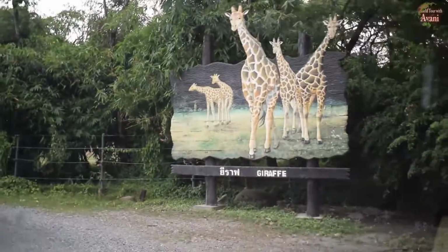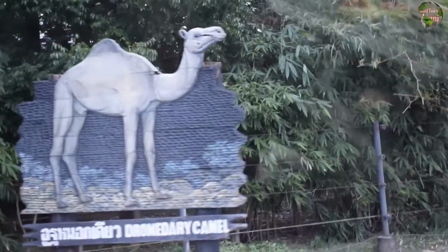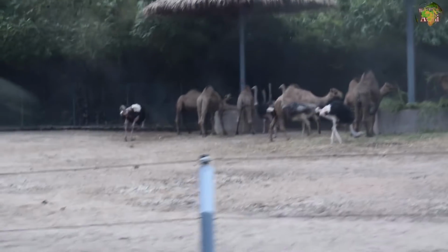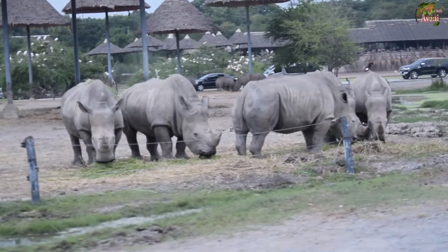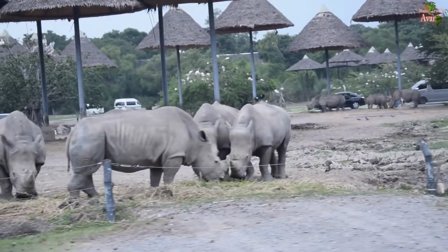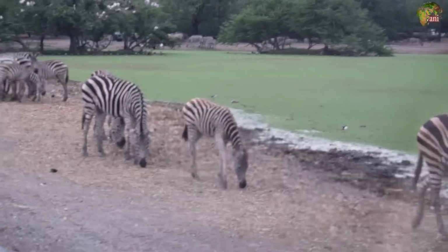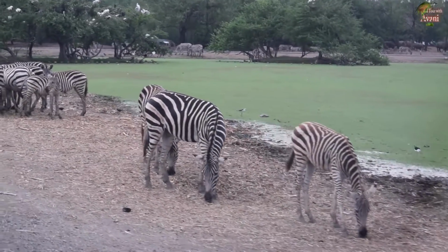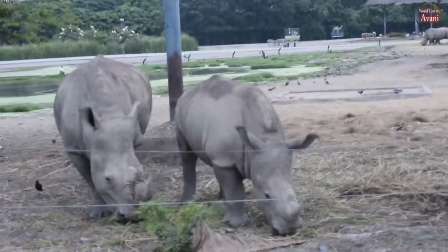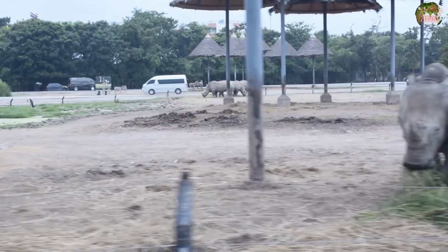Safari Park is an open zoo. It is also known as Wildlife Park. In this park, animals are free and we are in a cage. You can see here a giraffe, rhino, elephants, deers, zebra, ostriches, antelopes, different kinds of birds. And finally, tiger and lion.